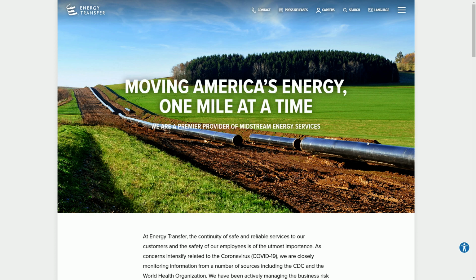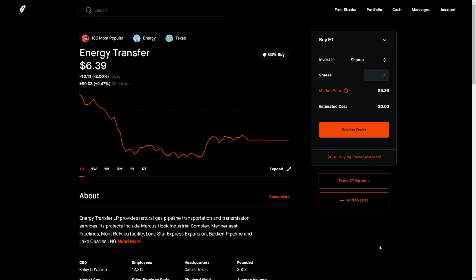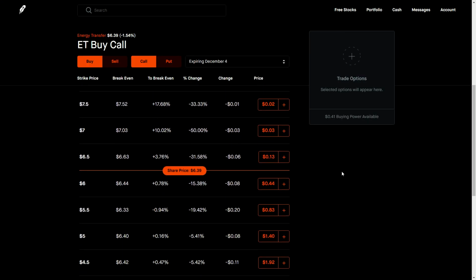So let's look at how we would utilize the stocks. On Robinhood, what you're going to want to do is click this Trade ET options on the right-hand side of your screen. If you don't have this capability available, you will need to go into your account and change the capabilities there to enable options trading. Just say that you have years of experience or whatever it'll ask you, and you should be good to go.